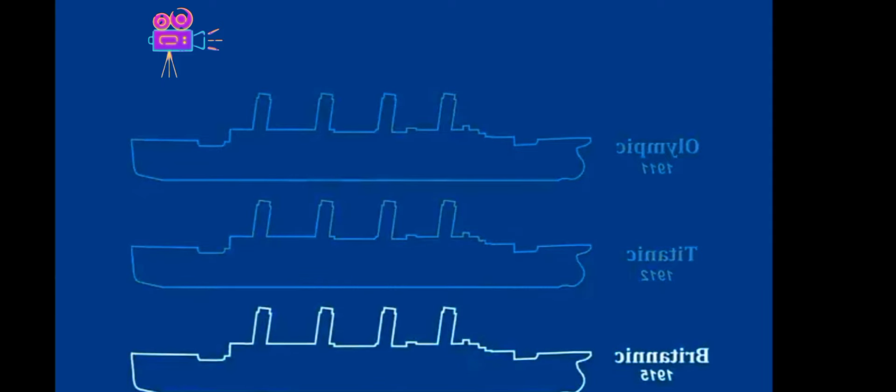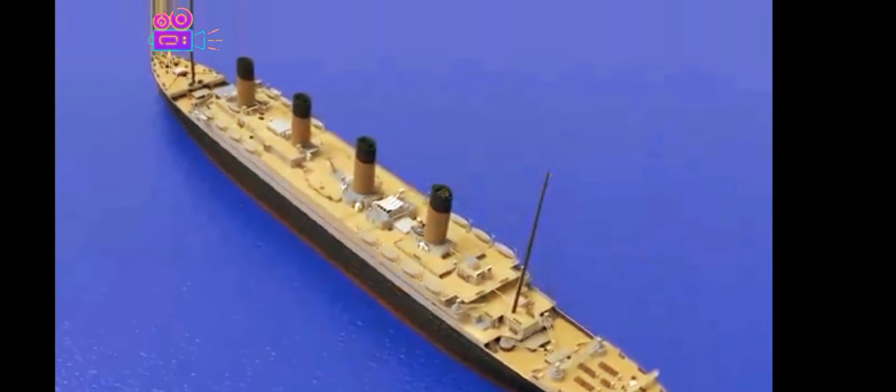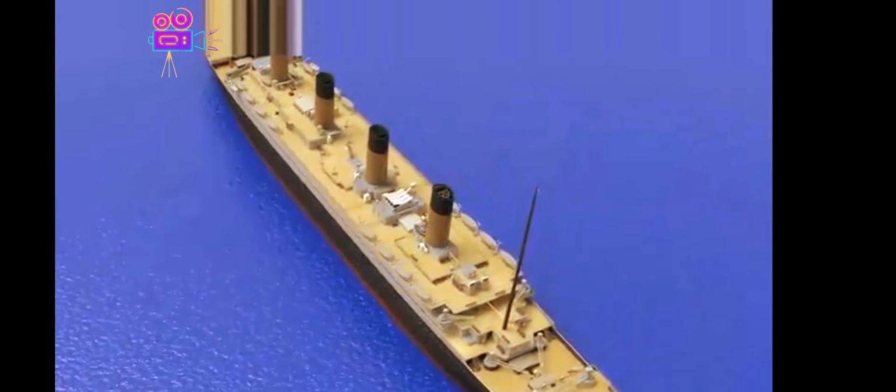The Titanic was referred to as an Olympic-class liner. There were 3 of them, sometimes referred to as sister ships. The Titanic sunk because of an iceberg, and then the Britannic sunk after hitting a mine in World War I. The Olympic, however, had a fairly successful career of about 24 years. All 3 sister ships were almost identical, just a few details were changed on the inside.